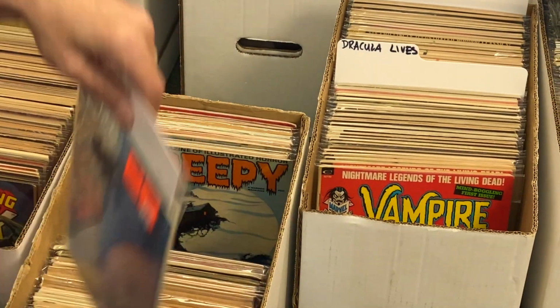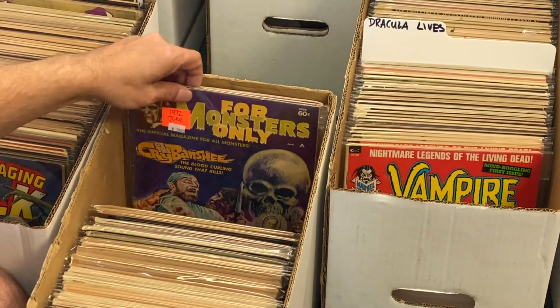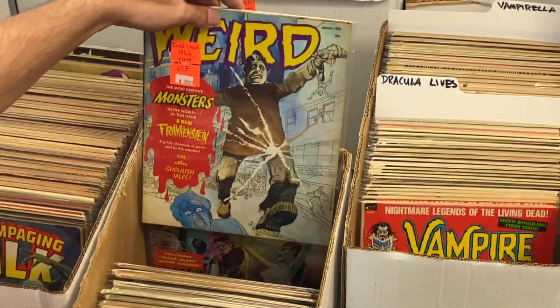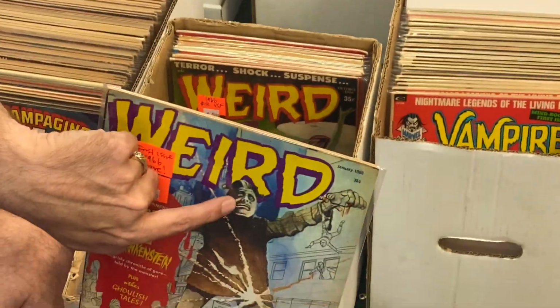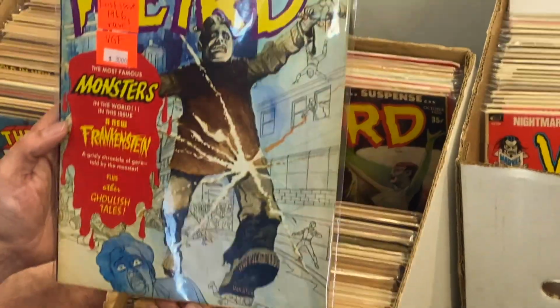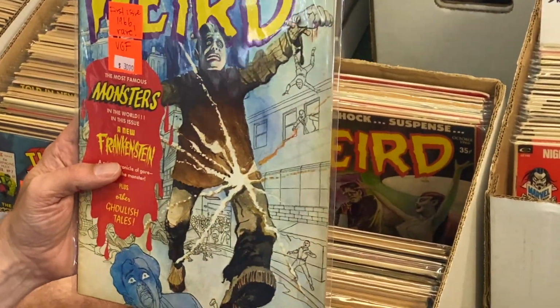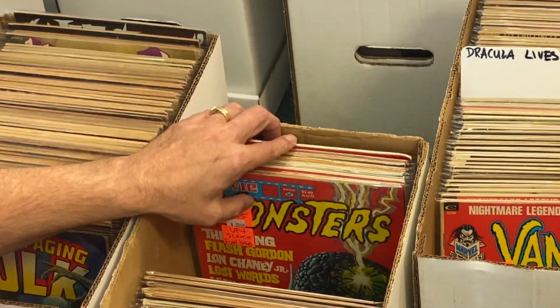Yep. I don't know. Some Creepies. Not much for the Creepies. I'm getting the Creepies next week. We got the first issue of that one. That's got kind of a Lon Chaney Jr. look to it, right? It does. Look at that terrible watercolor. Oh, and then the pencils, you can still see the pencils. Oh my god. All right, and these, I love these.